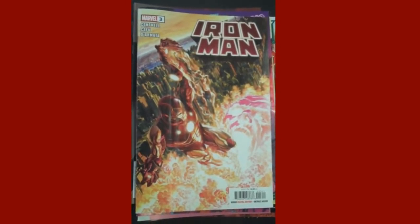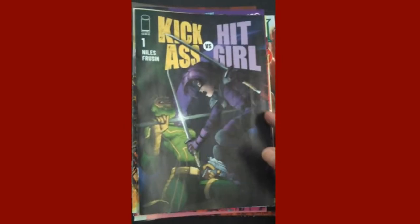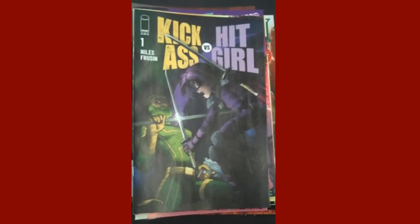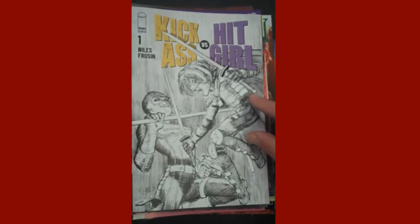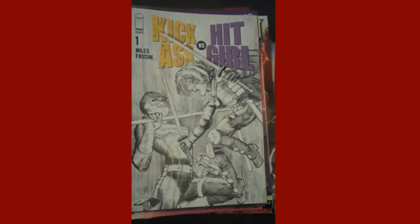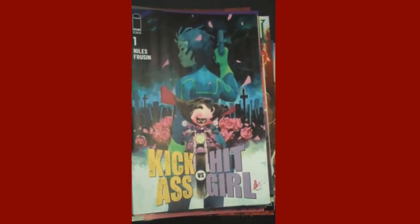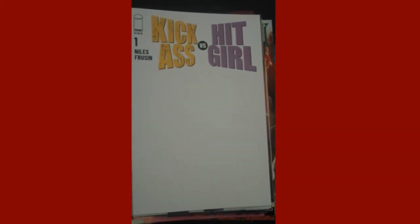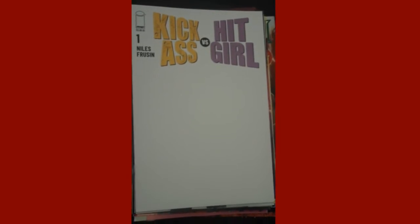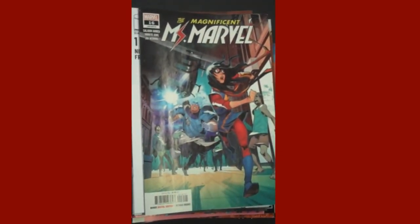And then from Image Publishing, we have an intriguing book, Kick-Ass versus Hit-Girl, issue 1. And we got that variant, and that variant. And for those of you who like the Comic-Cons and the artists, the blank cover variant. And then from Marvel, we have issue 16 of The Magnificent Ms. Marvel.